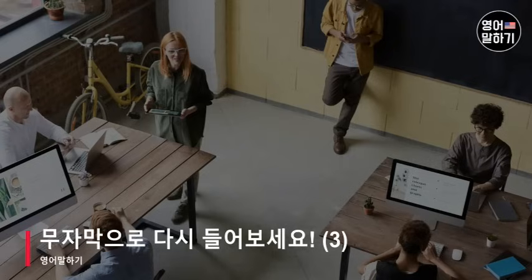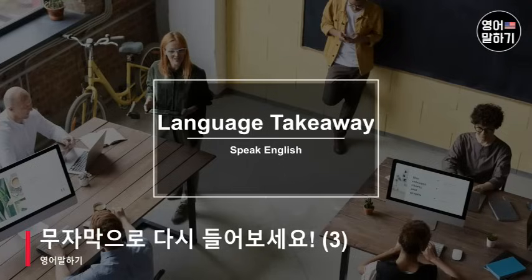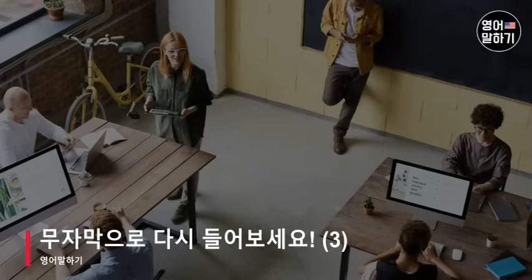Now let's take a look at the language from the dialogue. So let's start with language takeaway. There's some great language in this dialogue, wasn't there? Yeah, a lot of interesting phrases and words. The first one that I saw that was really interesting is on board. Welcome on board. Well, we've got some examples of how this phrase is used, so let's listen to them to help us understand the meaning.